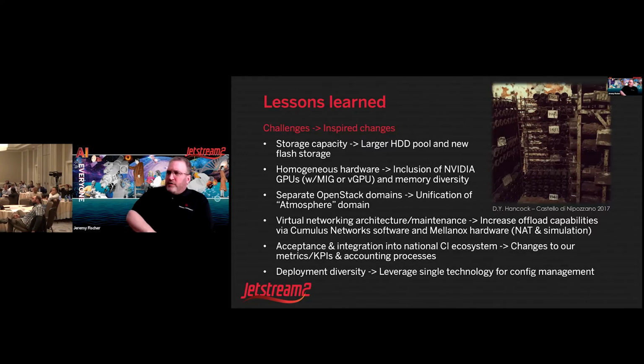A big part is also just trying to have an easy way to integrate with the rest of the Exceed environment and also to meet our NSF requirements. So it's kind of looking at different ways that we can make the access better from Exceed and soon to come from Access as well, which will be the follow-on for Exceed.